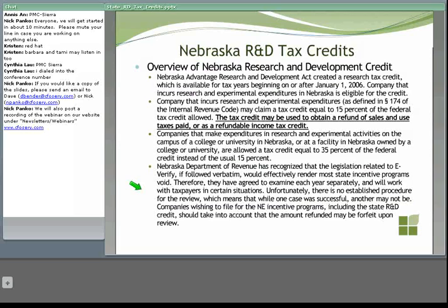And the E-Verify requirement, basically, requires the taxpayer to use E-Verify, the Federal Electronic Verification Program of employment eligibility, for newly hired employees within Nebraska, and that's key for this credit to be sustained or even to be approved.